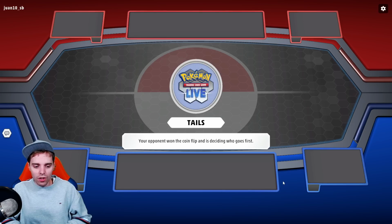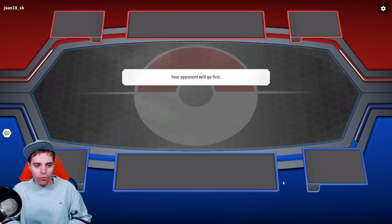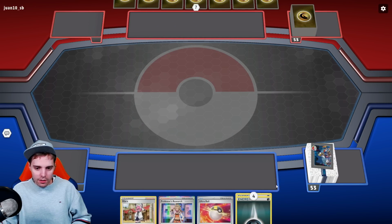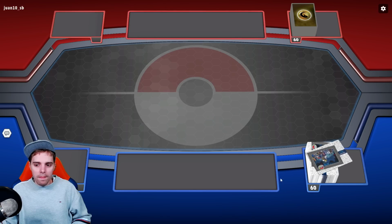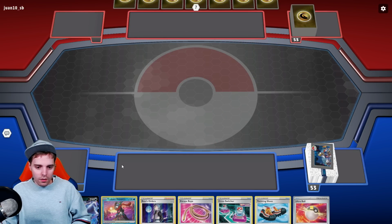But we can also still donk if we have a decent hand to go for Galarian Moltres V and its crazy attack, 190. Opponent will go first. Does make sense, most decks in the format wanted to go first. This would have been a great hand if we had a basic Pokemon. They could also still play Regidrago VSTAR. Okay.